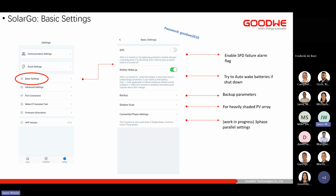parameters now. Underneath that, we have got shadow scan. So this is for heavily shaded PV arrays. What this does is it allows the MPPT to track that maximum power point. What it will do is every 30 minutes, it will stop your production, retrack, find the maximum power point, and then rerun from there so that it stays within its tolerances.